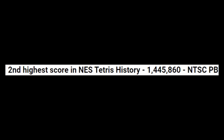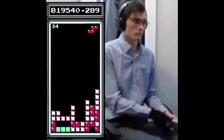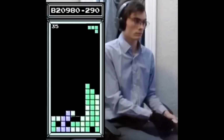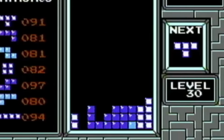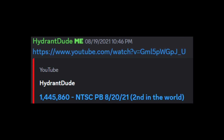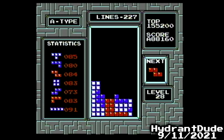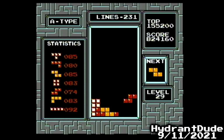But that changed when he posted a score of 1.445 million, because Hydrant Dude had developed one particularly important skill. He was really good at rolling. And that meant he could last a long time on the kill screen. Now just 16,000 points behind the record, Hydrant Dude pushed onward. And in September, he had a game that entered the kill screen at just over 1.1 million points. This pace was nothing too special, and he'd need more than 300,000 more points to break the record.